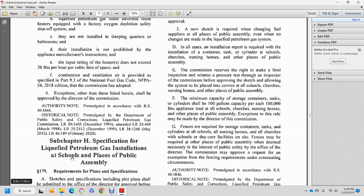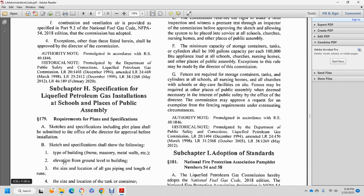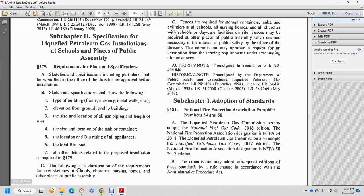Subchapter H, specifications for liquid petroleum gas installations at schools and places of public assembly. Part 179, requirements of plans and specifications. A sketch of the specifications, including plot plans, shall be submitted to the Office of the Director for approval before installation. The sketch shall show the type of building (frame, masonry, metal wall), with accessory elevation, ground level of the building, the location of all gas lines and length of run, size and location of the tank and container, location and BTU ratings of all appliances, total BTU load, and all other details related to the proposed installation required in Part 179.